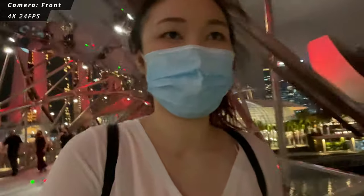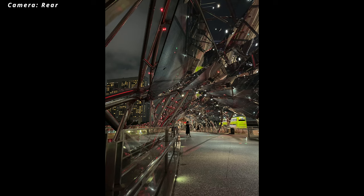And welcome to the Helix Bridge. And this is one of my favorite parts of the city because they film Westworld here and it's really fun. And we're here to test out some night photography.